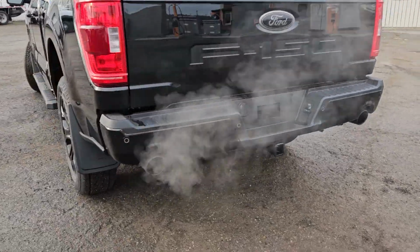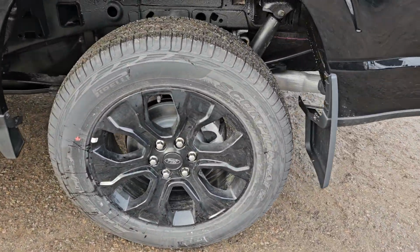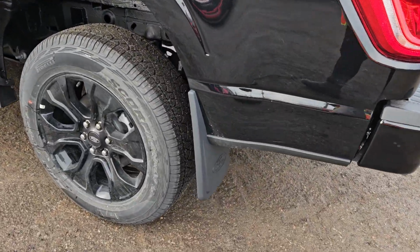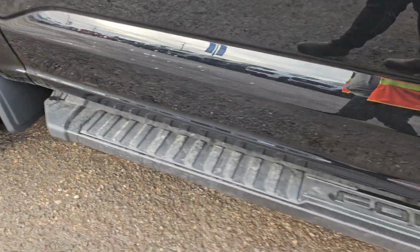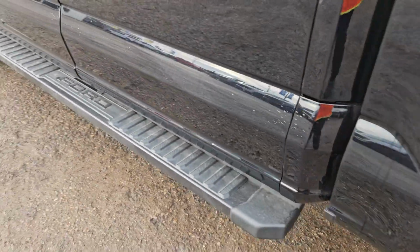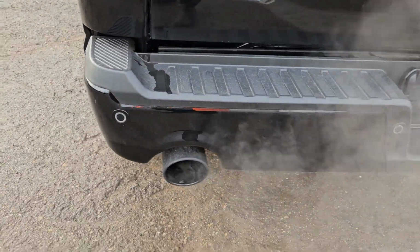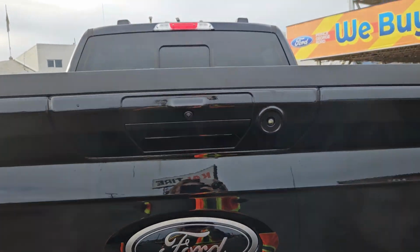Taking a look at the wheels here, we can see that we do have 20-inch black gloss aluminum wheels, which provides a nice look to the vehicle. We also have mud flaps in both rear and front tires, as well as that nice gripped running board, so the likelihood of you slipping is very slim. Moving to the back, we do have rear park sensing, a dual exhaust, as well as that nice backup camera right there.